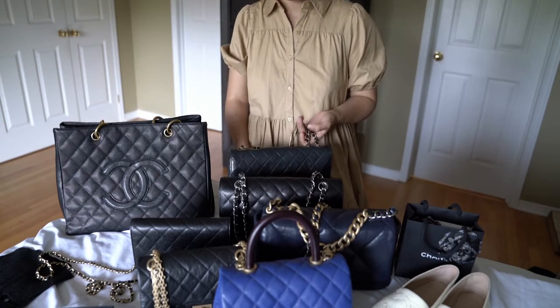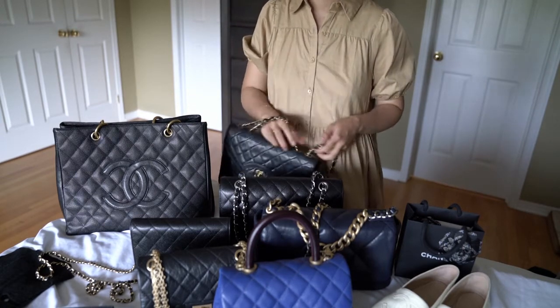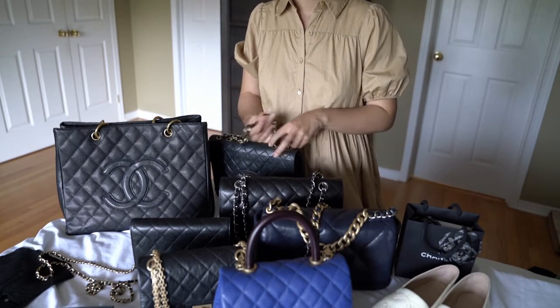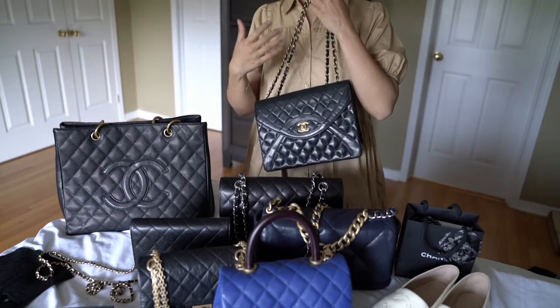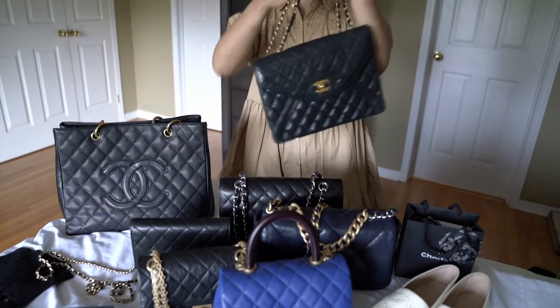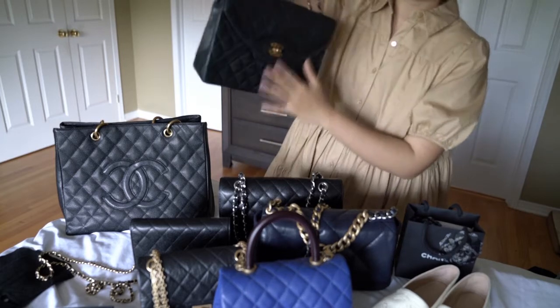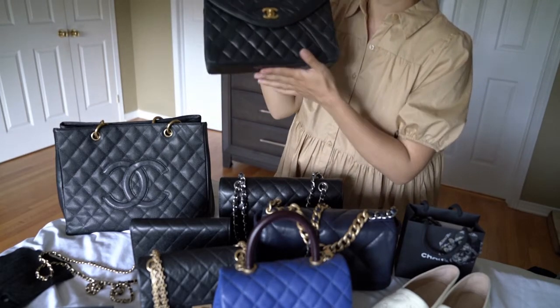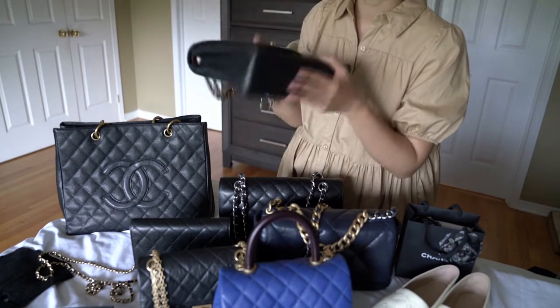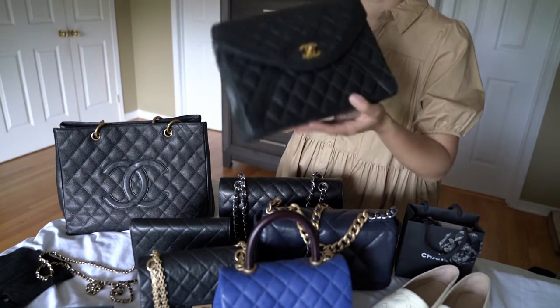And like I said, the price on these is just unbeatable right now. With $2,000, you can barely afford any SLGs, like a chain SLG from Chanel anymore. So I do think, given it's a turn lock, it does have the classic quilting and the classic element of Chanel bags. I think it's really a good purchase.